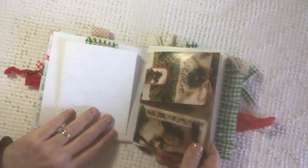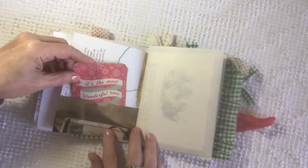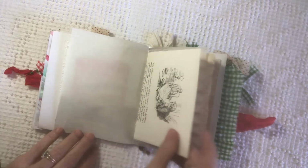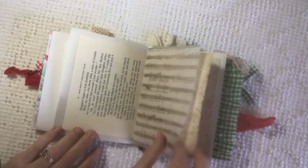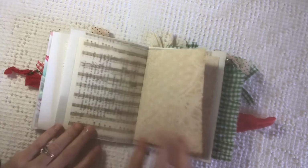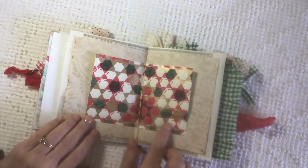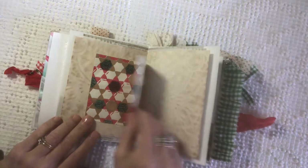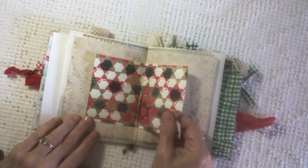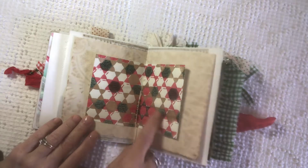This is a page from a Christmas magazine and a Project Life card with lots of room for journaling. This is a children's Christmas book page, a vellum page with some pretty gold metallic music, some coffee dyed paper. The center is a pretty kind of linen-y fabric feeling paper, specialty paper that I found at Joann's that I thought would be pretty with the gold.